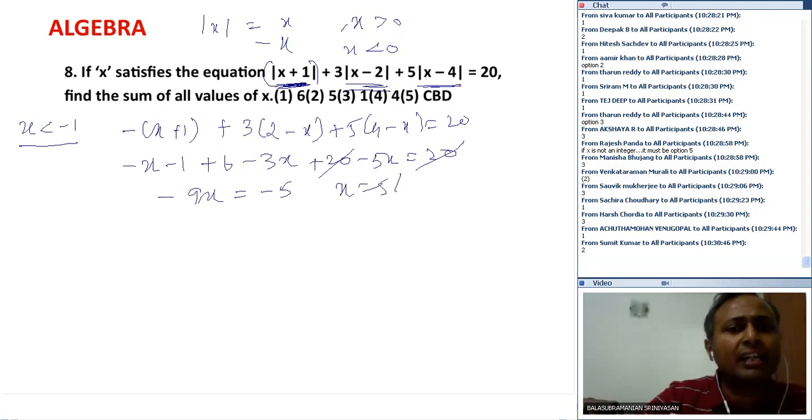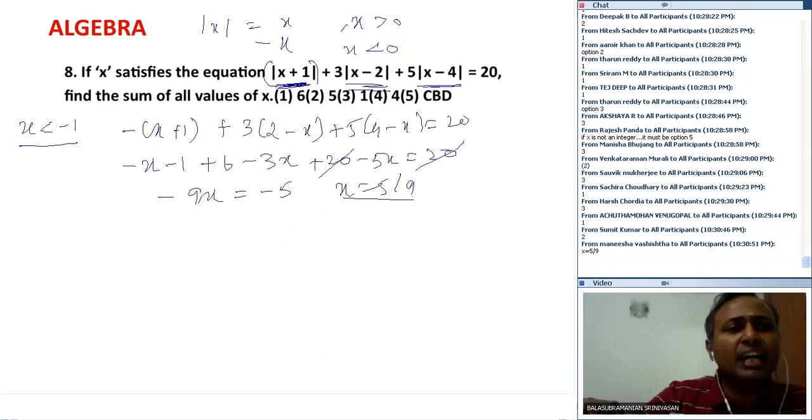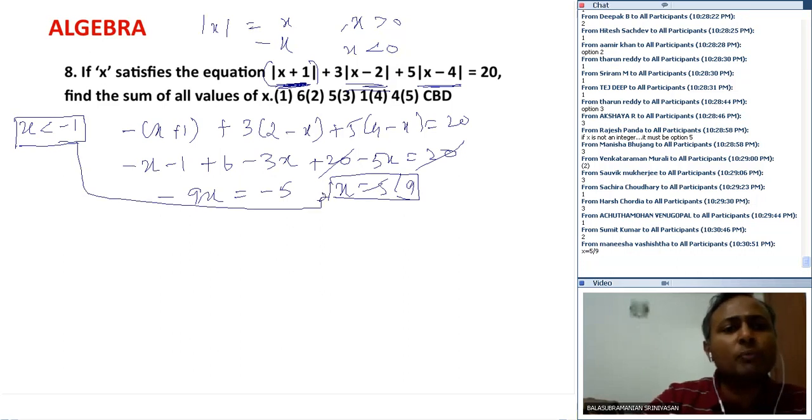Or x equal to 5 by 9. Now what is it that I get here? I started off with x less than minus 1 and I got x equal to 5 by 9. These two are contradictory. x cannot be both less than minus 1 and equal to 5 by 9. So this is not a valid range. I don't get a valid answer in the range x less than minus 1. So I do not have a solution in the range x less than minus 1.